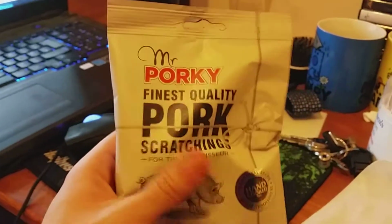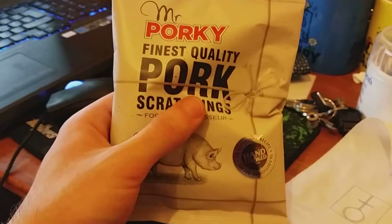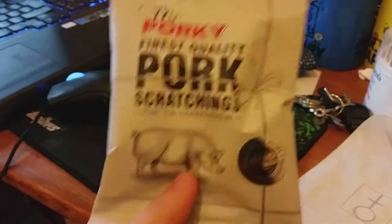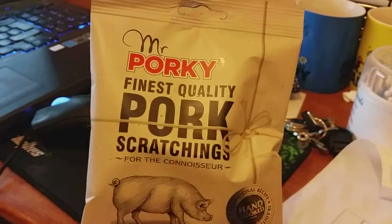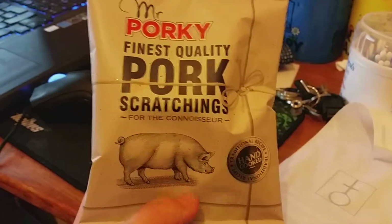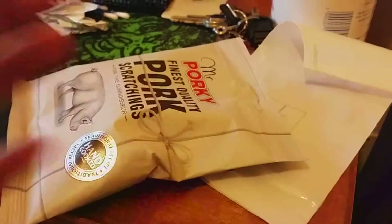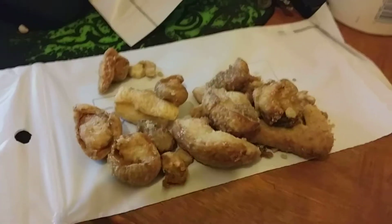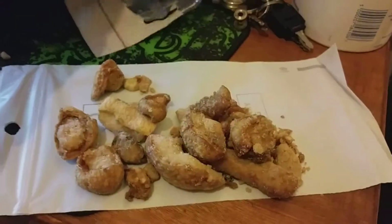Right, I'm going to open them up, we're going to have a look at them, and then we're going to try them. But I think we can already come to some conclusion that while they're not going to be unpleasant, because I quite like pork scratchings, I don't think they're going to be nasty pork scratchings. I certainly don't think they're going to be worth £1. But let's find out. Right, back in a sec. And as you can see, you don't get very much at all.